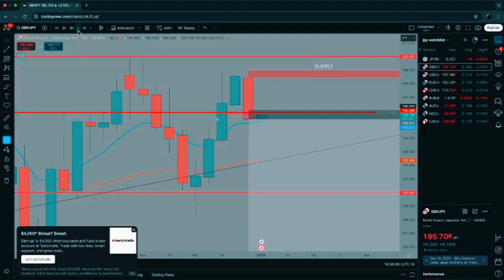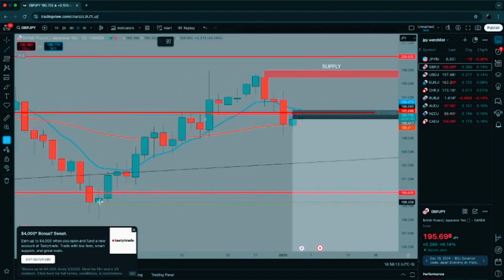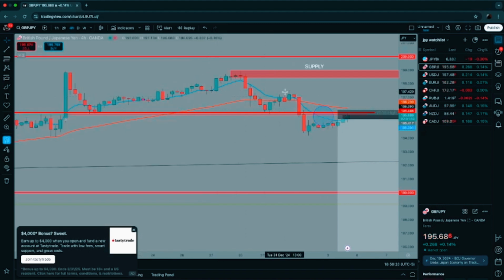I'm gonna go back to the daily. It'll be a little bit cleaner. We had this uptrend here, and it got broken, as y'all can see, with this bearish candle here. And then we created a lower high, which would have been that wick right there. So this was that lower high that was created. Price made a new lower low, and now we're pulling back to retest this area that it broke out of.